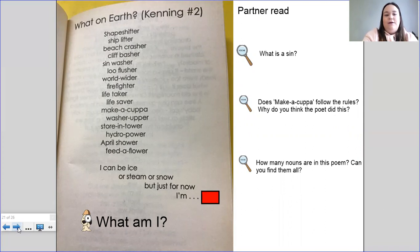Shape shifter, ship lifter, beach crasher, cliff basher, sin washer, loo flusher, world wider, firefighter, life taker, life saver, maker, cupper, washer upper, store in a tower, hydropower, April shower, feed a flower. I can be ice or steam or snow, but just for now, I'm not going to tell you again.